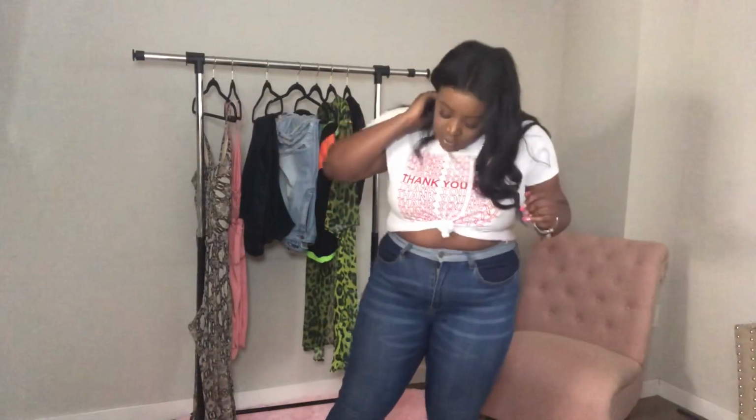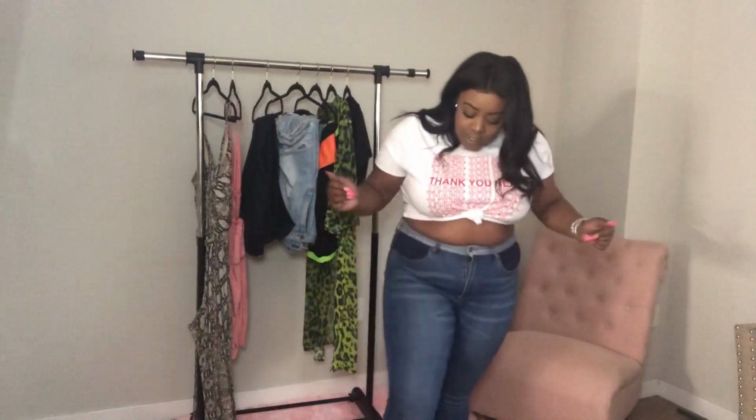I love the detail of the pockets in the front and the back, different color in the denim. I think these jeans would look really cute if you did like a denim on denim type of outfit, like denim top, denim pant, nude heel.